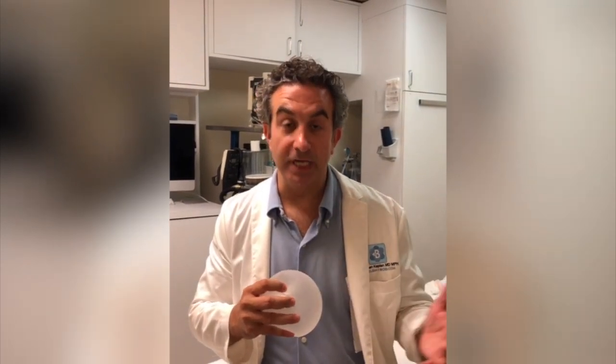So just keep an eye on your implants if you have those specific types of implants, but the FDA is not requiring you to get them taken out. If you're not having any problems with them, if you're not getting the sudden swelling of your breast on one side, then you don't need to rush and get those implants taken out.